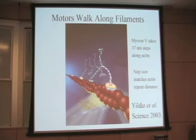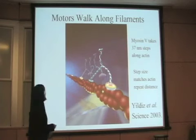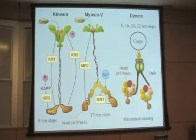And so the motor proteins walk along the actin filaments just like you do. They put one foot in front of the other. And this is myosin 5 walking along actin, and its distance between these feet or heads is 37 nanometers, matching the repeat distance of the filament. And so that's been as measured by Paul Sullivan's group.